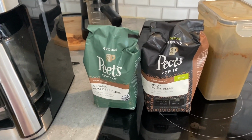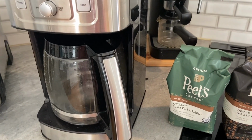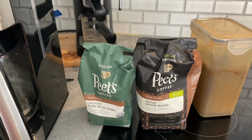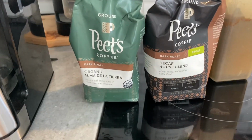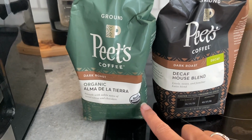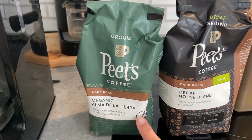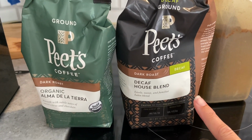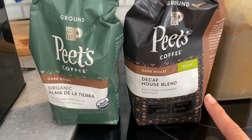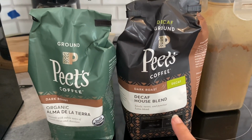While I'm waiting for my lunch to heat up in the air fryer, I went ahead and cleaned out my coffee pot from this morning and put in some water for tomorrow morning. But I wanted to show you how I make my coffee. So I use Peet's. I love it. It's delicious. This dark roast organic Alma de la Tierra is really, really good. And then I also use this decaf. Now, there is a decaf of the same thing that I normally buy. I couldn't find it, so I got this one.